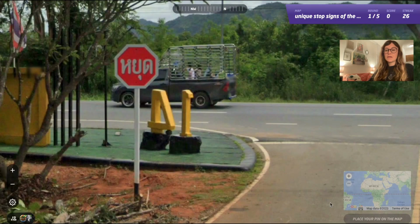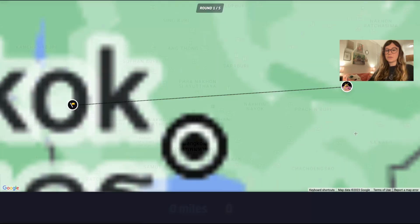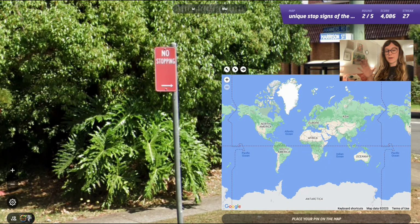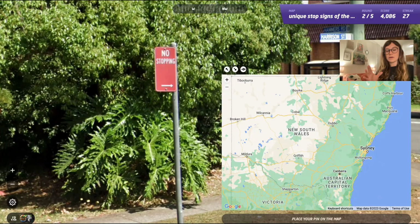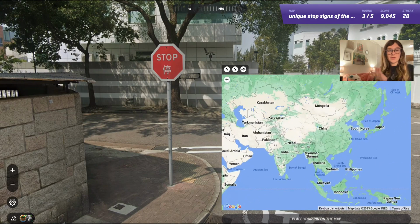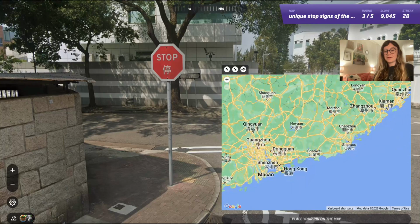So here we are again in Thailand. I'm trying to remember which ones haven't really come up. Hopefully we see them. This is an interesting one. I don't remember where I got this from, but this no stopping sign that's in a square, I think is unique to Australia, and I'm pretty sure it's unique to New South Wales. So if you see that, probably that, I actually have no idea if that's fully right, but it could be. It definitely could be. Okay, where are we? We're in Hong Kong.